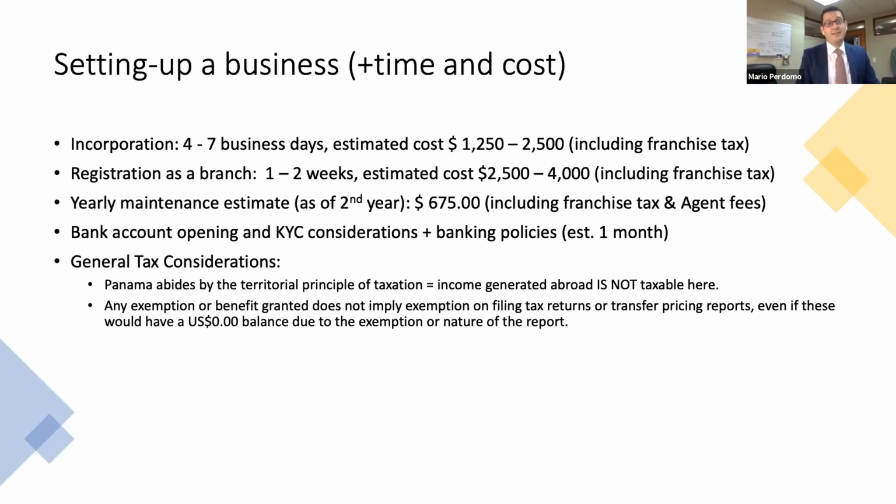And this is an estimate, and it might go longer, depending on where the beneficial owners or company are located, the type of activity. Perhaps the bank will require additional information that will just increase the amount of time that it will take you to get a bank account started. So let's talk a little bit about taxes.